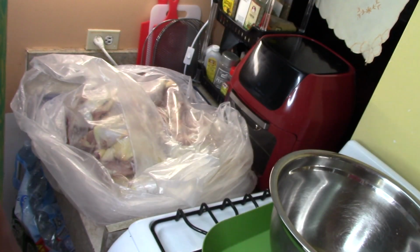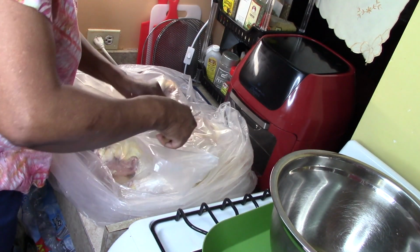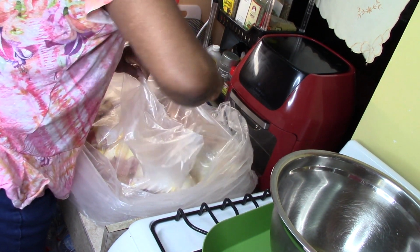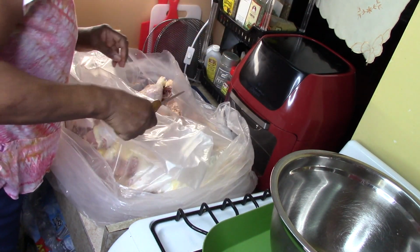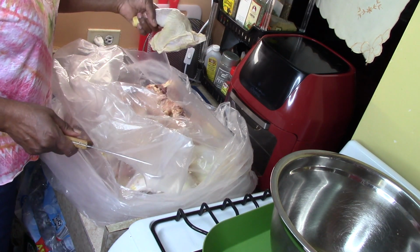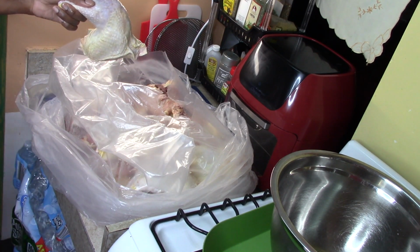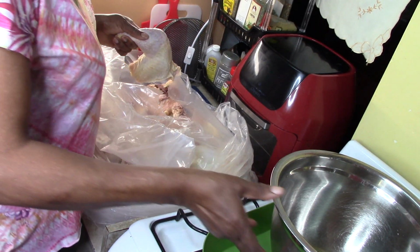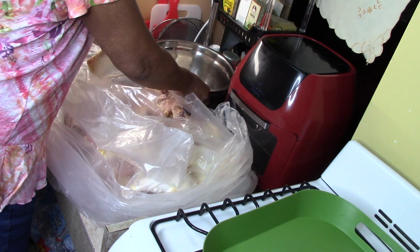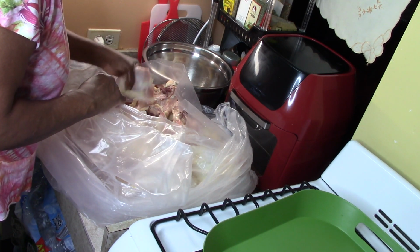Alright, so let's break down the chicken legs. Here are our chicken legs. So let's see how many legs we're going to get in a 40-pound package. I have a bowl here. 1, 2, oh, they're giant.